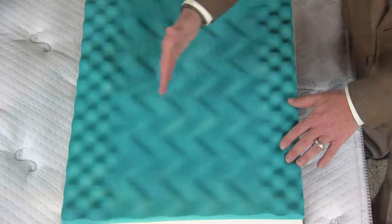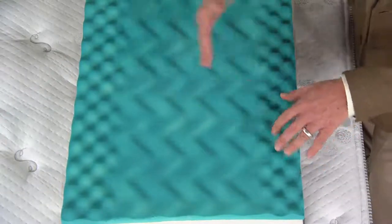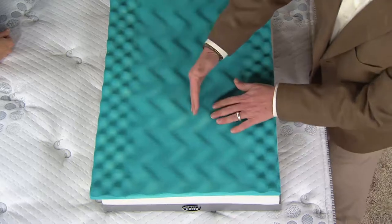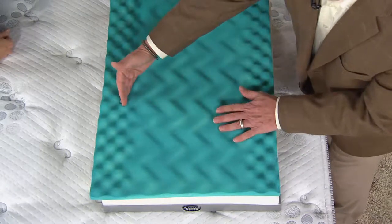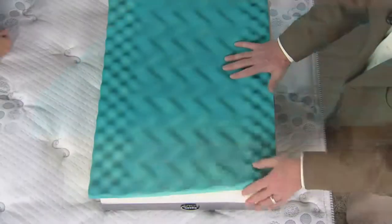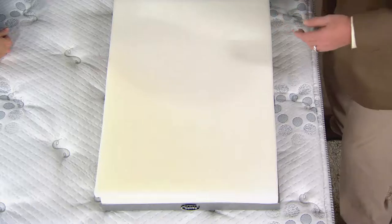It's called our Zone Active five zone topper. So there will be segments, even though this is a comfort layer, where you'll get a little bit more support, and then some areas where you'll get a little bit more comfort. And overall, it's just helping to distribute your weight evenly. So again, we look at getting those pressure points gone and that pressure relieving comfort.